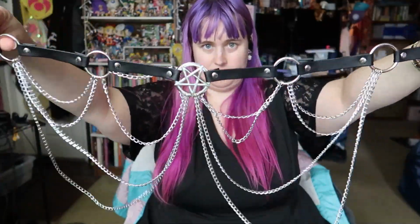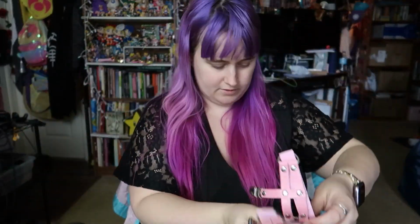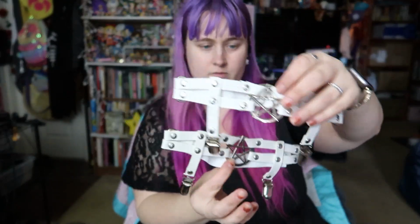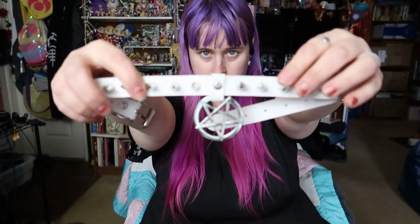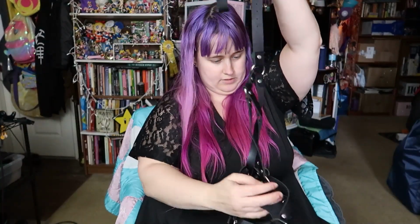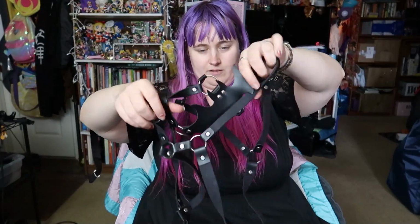Yeah, this is a belt. Okay, I got sets of these little garter things. Got a few colors here. I have a little pinnacle. This little chest harness. This harness has this little bat. This one's a little more complicated.